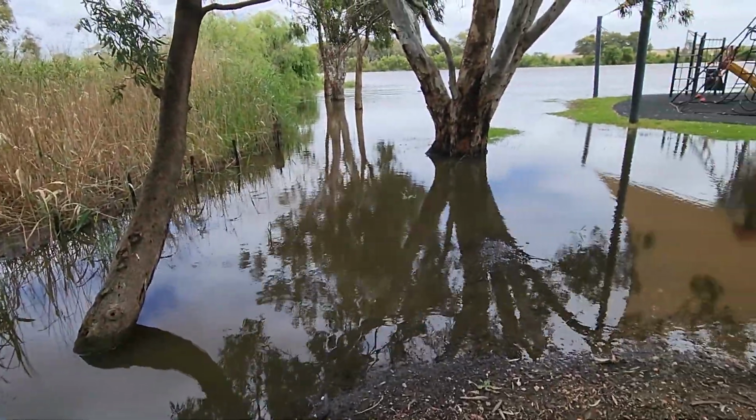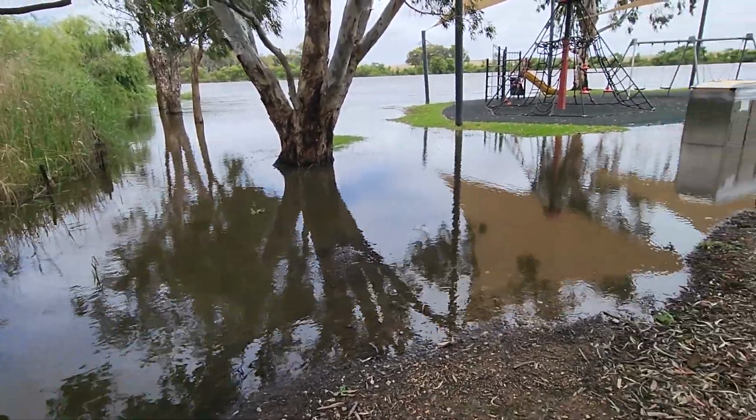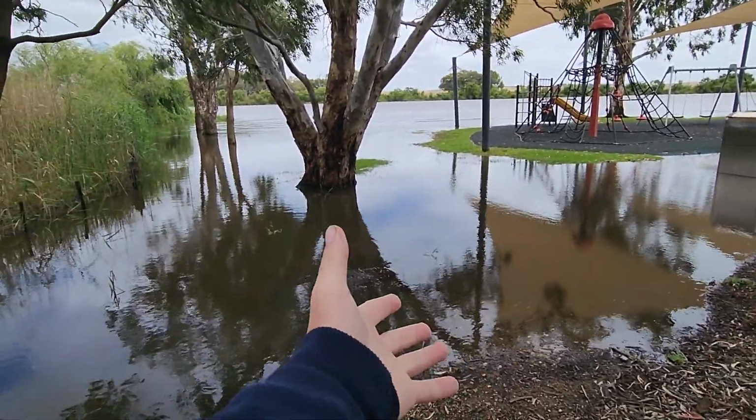Share with your friends, and hopefully they actually end up becoming aware, because there are a few flood deniers, even though the proof's right there.